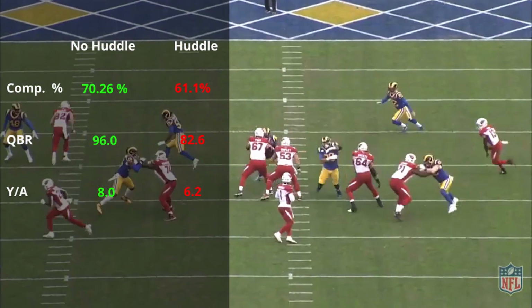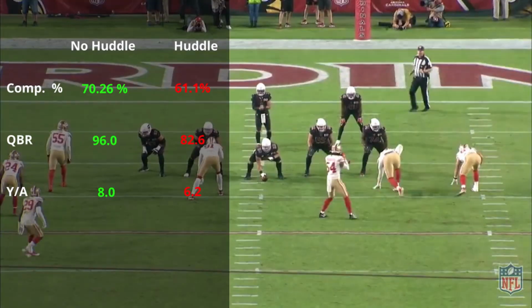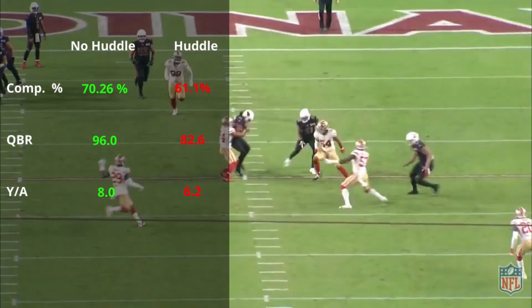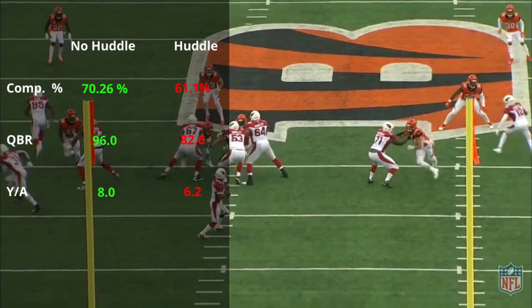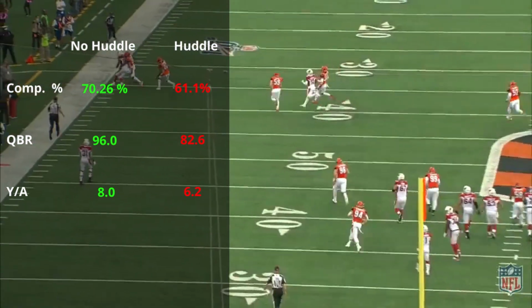A few things jump out when looking at his stats that also end up being backed up by the film. When the Cardinals went no huddle, he completed 70% of his passes, had a quarterback rating of 96, and had 8 yards per pass attempt. While he ran the no-huddle 35.9% of the time, the no-huddle actually accounted for 41.7% of his yards.